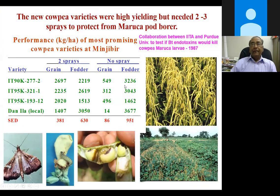But as I mentioned earlier, we didn't have resistance to maruca pod borer. And here was the fact from the field. So some of our improved varieties, you spray 2 times for maruca, you get 2.6, 2.7 ton yield. No spray is 1/5, but it was better than the local variety. Local variety Danila, if you don't spray, you don't get much. So even if you don't spray, the new varieties were giving higher yield and farmers were happy. But you spray 2 times, the yield goes 5 times.